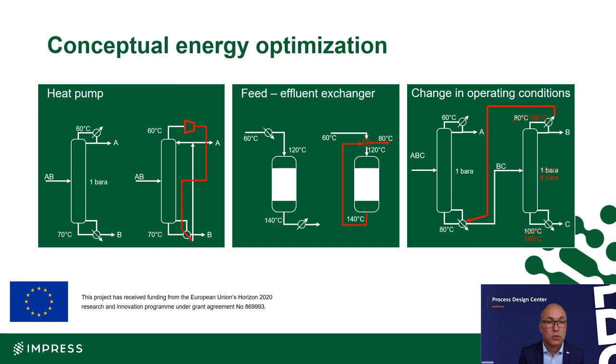The second box shows the implementation of a feed effluent exchanger. If you would not consider it, the duty of the feed heater and effluent cooler are considered and added up to the operating cost.